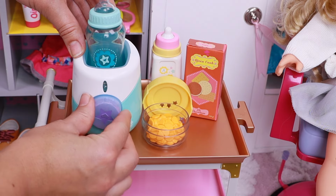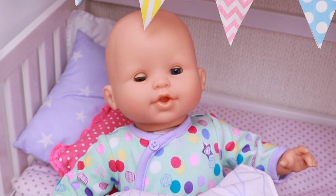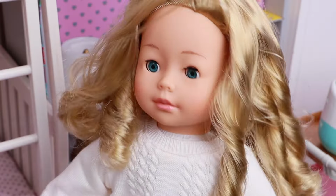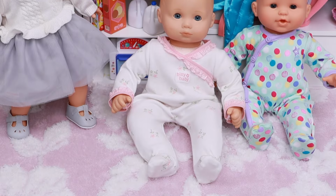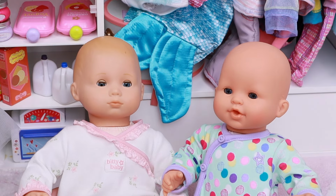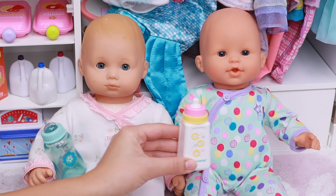Ooh, someone has woken up. Good morning, Wendy, Sally. I know that you are hungry. Feeding bottle for Wendy. And for Sally too.